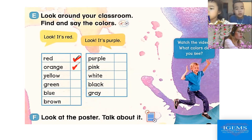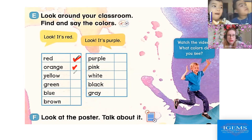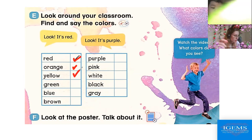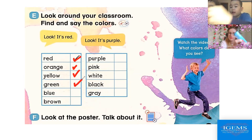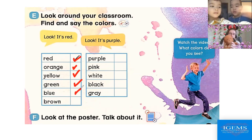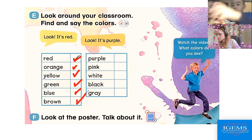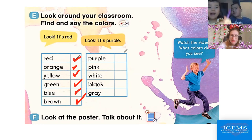Yellow. Oh, I have yellow. Oh, good work. Green. Yes. Green. Okay, good. Blue. Yes, good job. Brown. Brown. Yes. Purple. Purple. Good work.